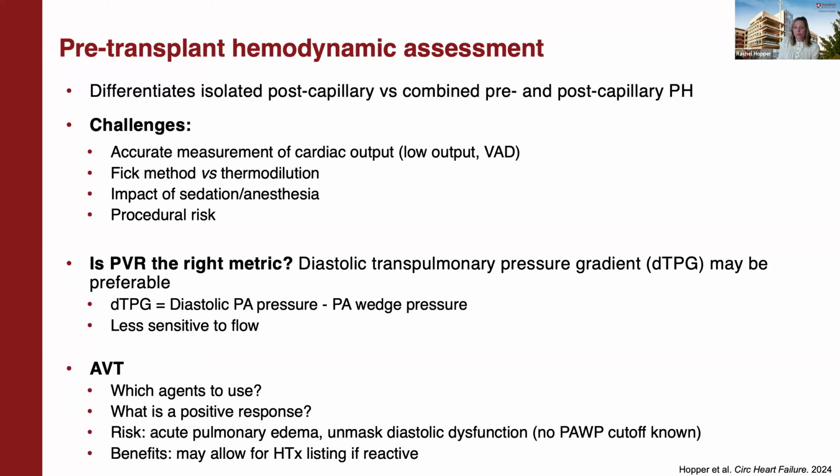But AVT in group 2 PH is a different ballgame. We actually don't know exactly which agents to use, some like nitric oxide, plus or minus oxygen, nitroprusside. We don't actually have clear criteria that are validated on what constitutes a positive response.